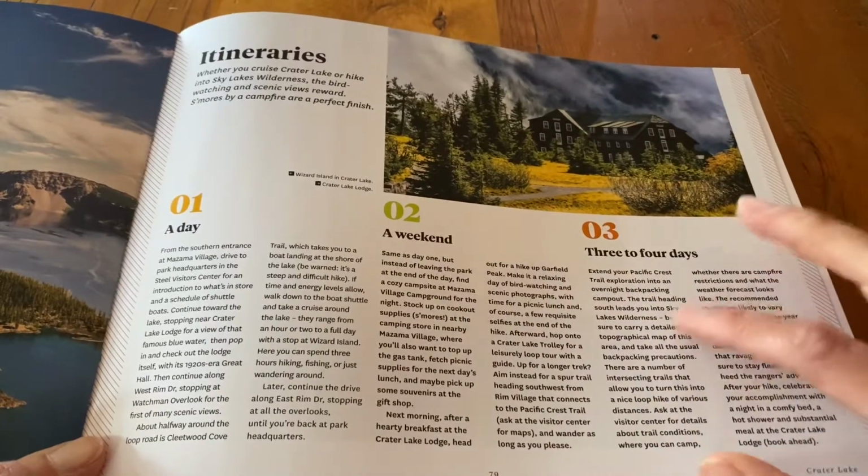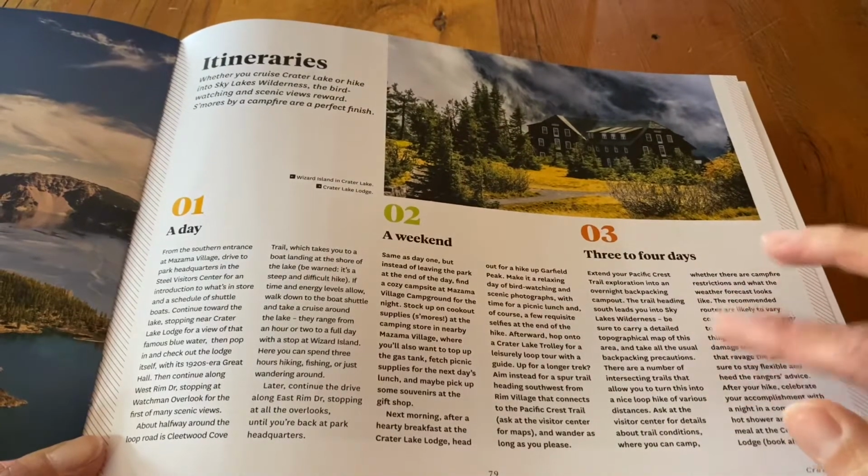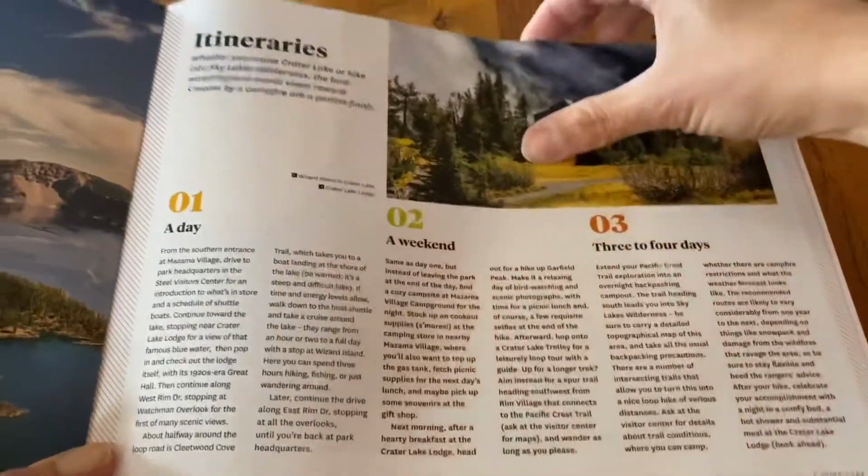And then if you could spend a whole 3 or 4 days, what would you want to do in that time? And those are really great recommendations, so I like that.